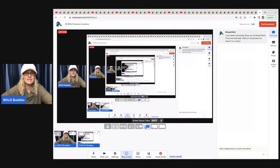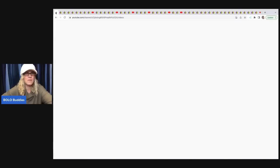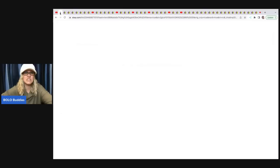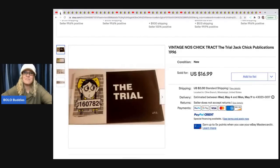So we are going to get started here. And the first item comes from Got Junk in Our Trunk. And she does a lot of what's sold. She has a really unique way of doing them. She puts them to music and you just watch them. Most of them are between 3 and 5 minutes, but some really cool bolos over there. So definitely check her out. But I really like the bolos that she is sharing because I picked up some of these and I turned to her to figure out how to list them.